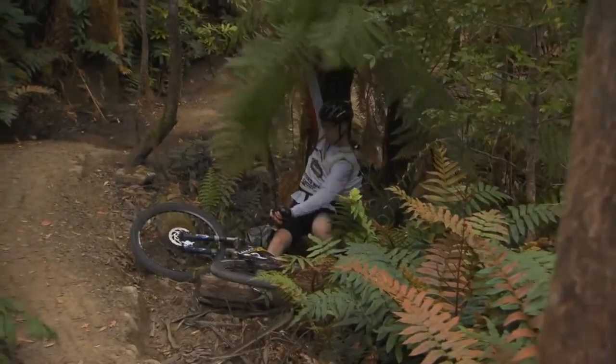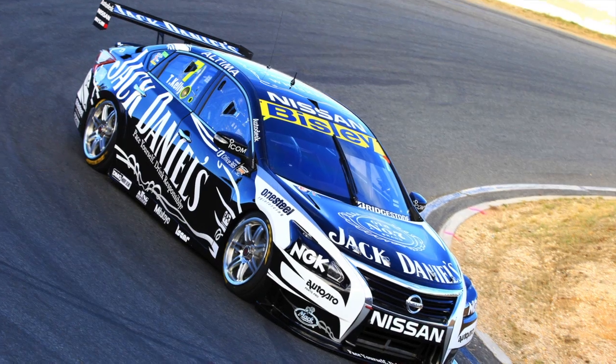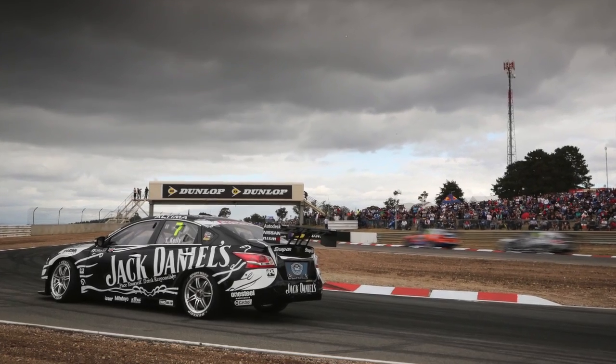Symmons Plains is a great little track. There's not that many corners to get right, but they all really count. In 2013, it was the first time we took a Nissan around that track. And it was early in our development phase with the engine, and unfortunately we did have a few reliability issues. We're confident we'll be much stronger. See you at the pork chop.